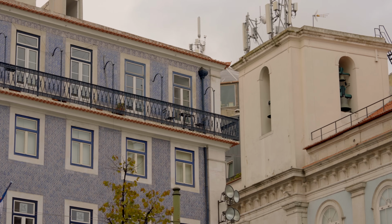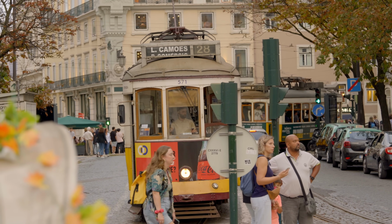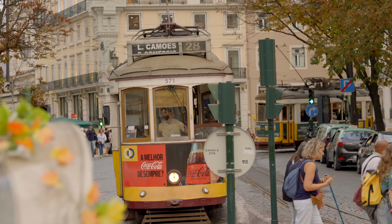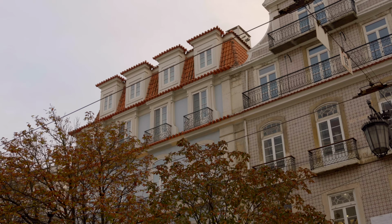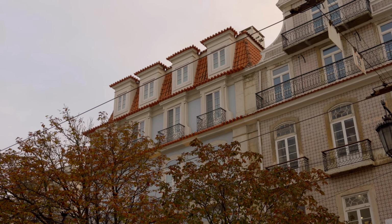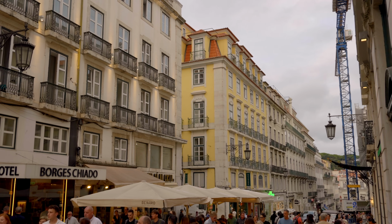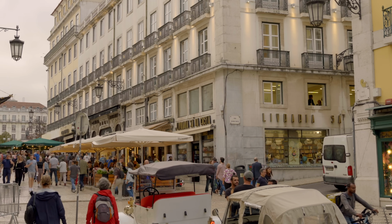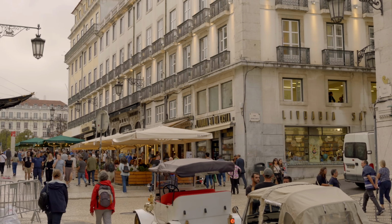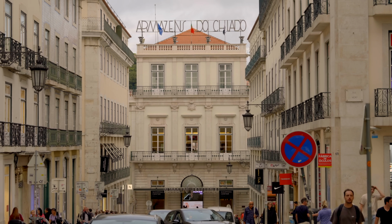This area is always bustling with movement of cars, crowds and yellow trams crossing towards the different directions in the city. There is so much energy here that you really feel like you are at the very heart of Lisbon. Here you will also find some very traditional bookstores, cafes and pastry shops that are very much worth the visit, although many others have sadly been progressively replaced by international chains.